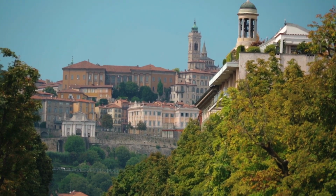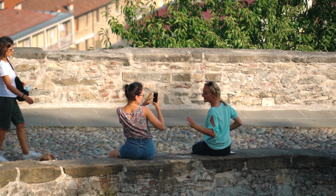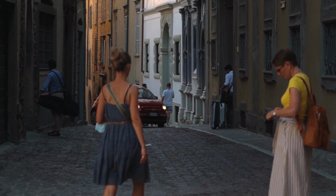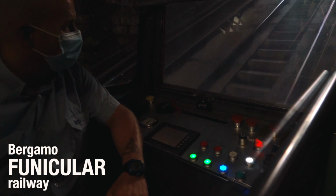Bergamo is an important city in northern Italy. It comprises the historical Città Alta, or the upper town, and the more modern Città Bassa, or the lower town, where the business goes. We go straight to the Funicolare that connects the two levels of the city.